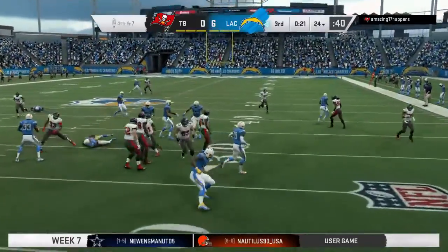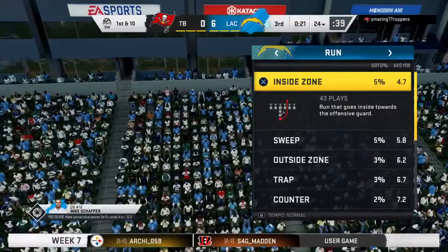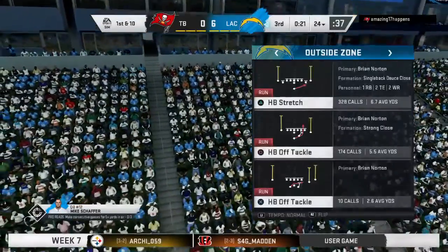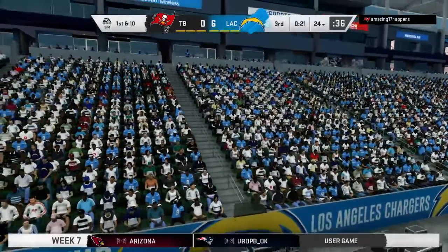And here's a fair catch taken at about the 24-yard line. A special teams mistake there, no doubt. Just 26 yards officially on the punt. And possession will switch hands, 1st and 10.